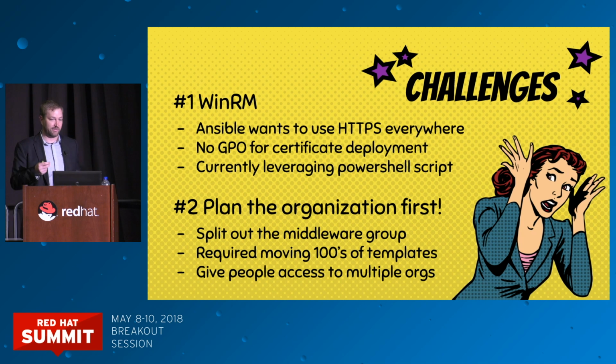So the real advice is, it's hard to know how big your scope will be, but when you install Tower, define all the organizations that, from a company standpoint, you think you will need, and then add users to those organizations as needed. Because you can get away with it for 10 to 50 jobs, but once you get to hundreds and maybe thousands, it really gets to be a lot, and it's hard to pull that out after the fact.